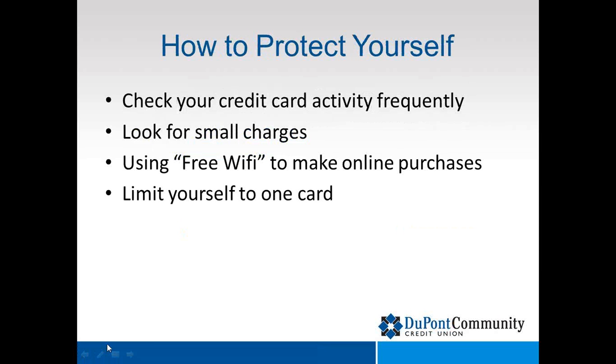And then how to protect yourself. Number one, check your credit card activity frequently. You should be able to set up your credit card online, either through your online banking with your financial institution or with your credit card company. You can go online, you can check your activity to be sure the purchases that are on your card are the ones that you've made.